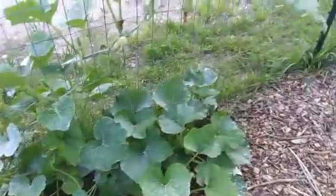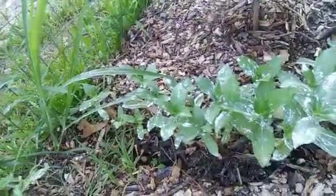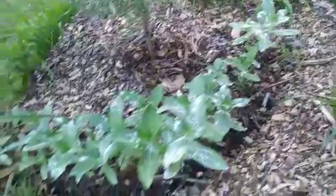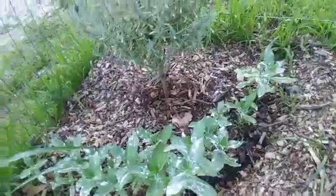Over here we have the banana nut butternut squash, and it's doing pretty good. We actually have some growing in here, a couple all over the place here. My overload of flowers is really starting to kick off and grow. The strongest overpowered the weak, so we shall see what colors we get out of all of this.